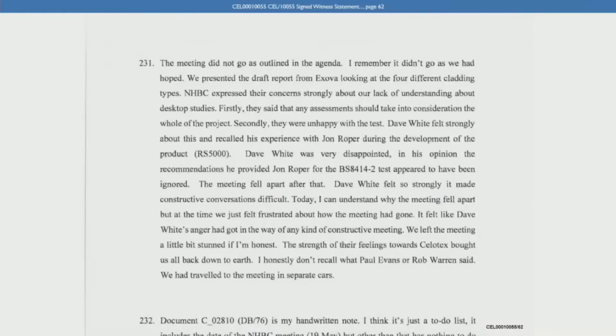And if you go over the page, please, to paragraph 231, you say that the meeting didn't go as outlined in the agenda. You say there in the second line, "We presented the draft report from Exova looking at the 4 different cladding types. NHBC expressed their concerns strongly about our lack of understanding about desktop studies. And firstly, they said any assessments should take into account the whole of the project." Is that the point you're making? That these were not project specific, they were too generic to be of any use? Yes. Right.